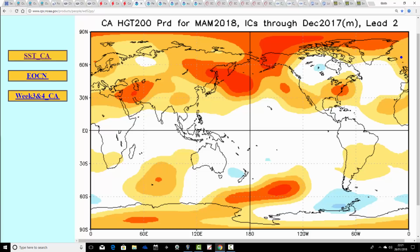We're placing above average heights, I should say. Patal is placing above average heights over and to the east of the UK. Looks like there should be some sort of trough in the Atlantic, so probably doing something a bit like that, but flowing with the jet stream. The upshot is that we probably have quite a mild and fairly dry spring there, I would have thought.